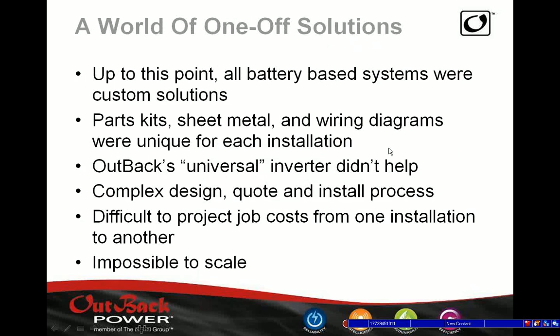Now, why do I say simpler? Why is that important? What I had seen in my experience as both an installer and an integrator was that up to now, everything's been custom. And we know as OutBack that we're part of the problem there. We make a great universal modular inverter that does everything. Unfortunately, it requires an adapter to do just about anything. We make one set of sheet metal for a single inverter. It's got a wiring diagram and a parts list and even a bypass kit for a single inverter.